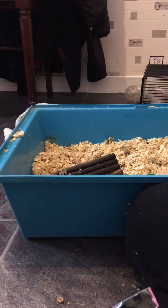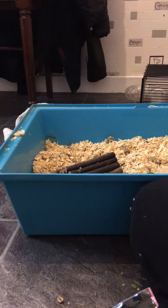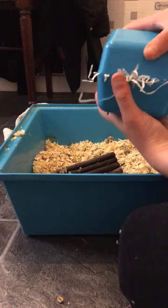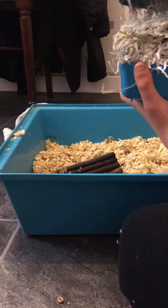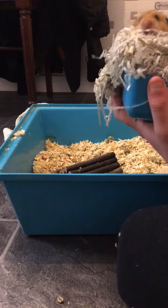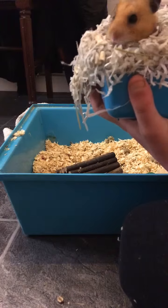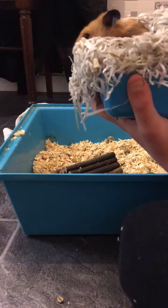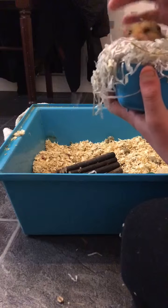Hey, Charlie. I'm going to get this Charlie out. He's normally in this house here, but sometimes I have to take the top bit off and go, morning, Charlie. It means it's time to come out. It's time for him to come out now. Yes, no more sleepy time.